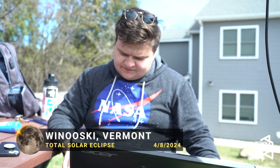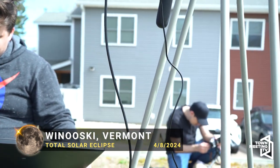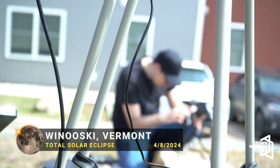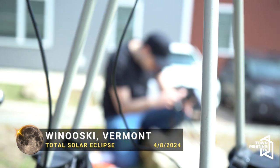And the corona is what you're going to see around it, essentially the sun's atmosphere, which is actually a lot hotter than the sun. I don't know. That's about it.